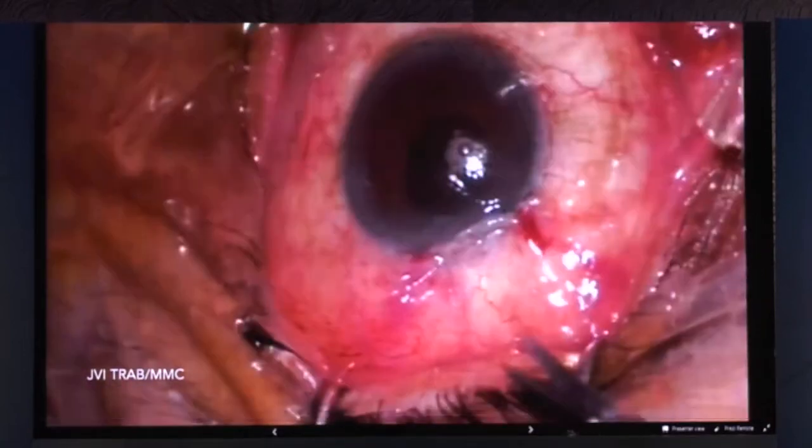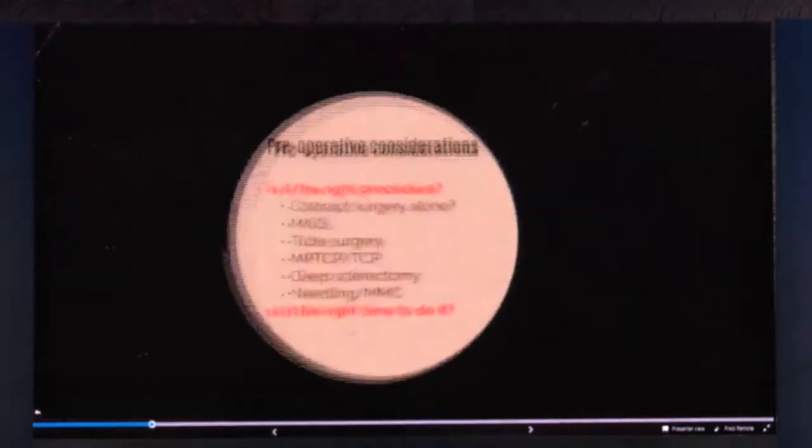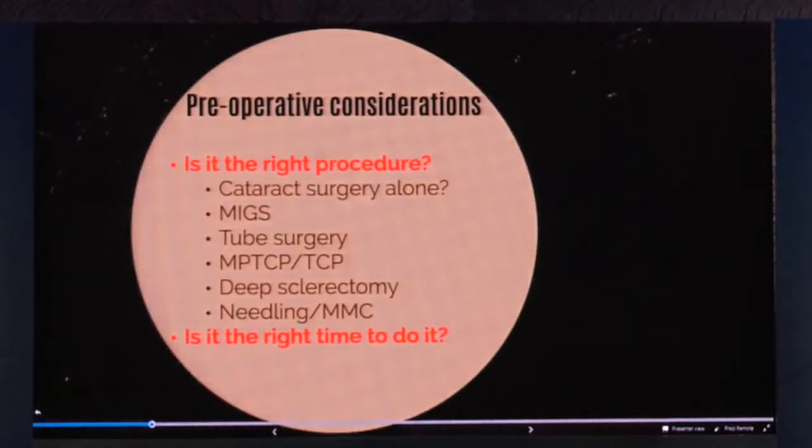So what are the pre-op considerations? First of all, right now we have quite a lot of things available to us in our armamentarium for glaucoma surgical management. In primary angle closure disease, is cataract surgery adequate? In fact, there's a couple of nice papers by Dennis Lam's group and Clement Lam's group in Hong Kong that tells you in medically controlled and medically uncontrolled primary angle closure glaucoma, a cataract extraction might be good enough. So that's the first thing.